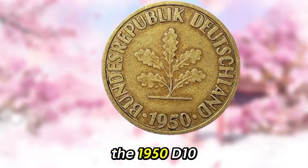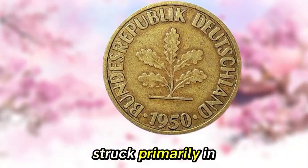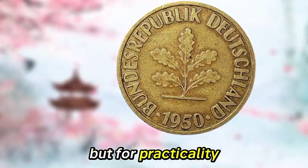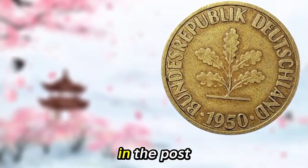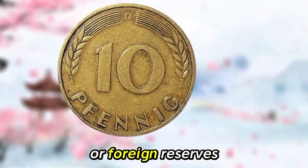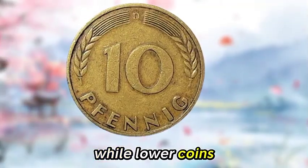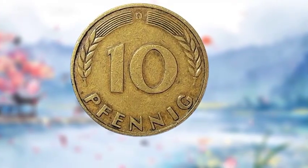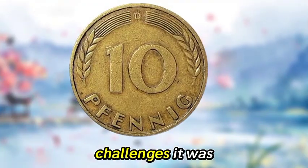The 1950 D10 Pfennig coin was struck primarily in zinc, a material chosen not for luxury but for practicality and cost efficiency. In the post-war period, precious metals were reserved for higher denominations or foreign reserves, while lower coins were produced using inexpensive, readily available materials. Zinc, however, had its own challenges.